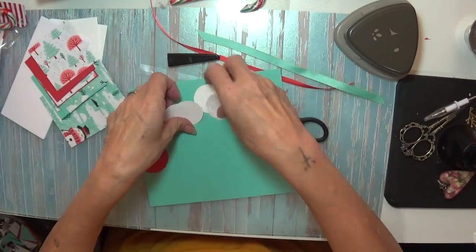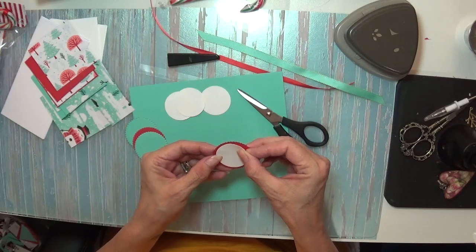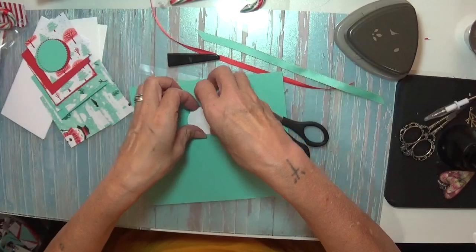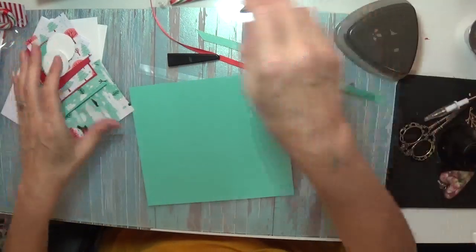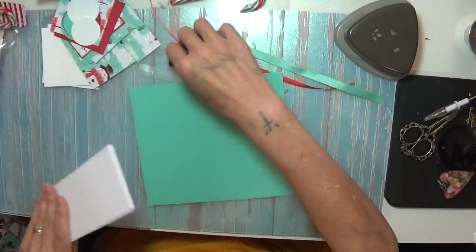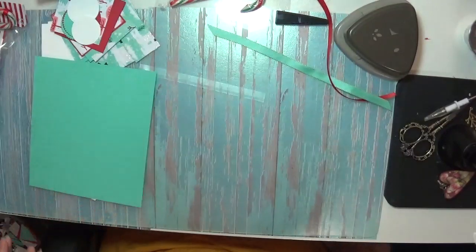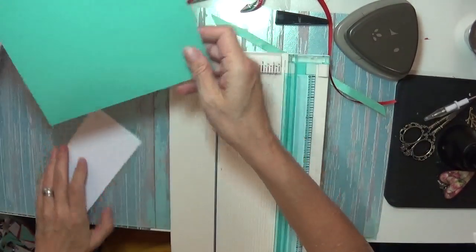So we've got our little circles for stamping on. They're going to get layered onto there. How cute are they? So we've got them, pop them to one side. So let's get our card bases, and this is 7.5 by 6.5. And let's just do our little mini cards first.